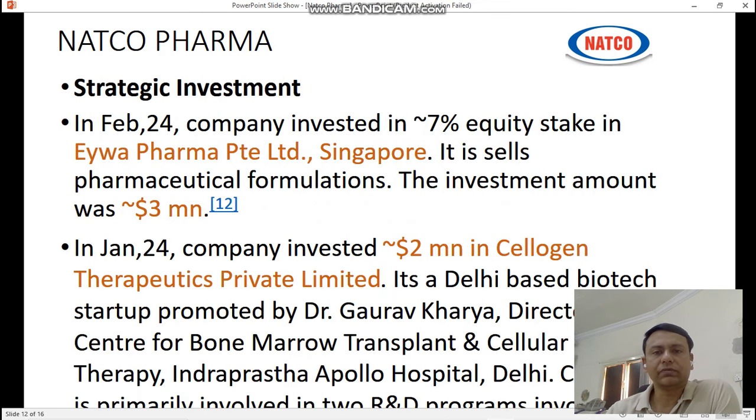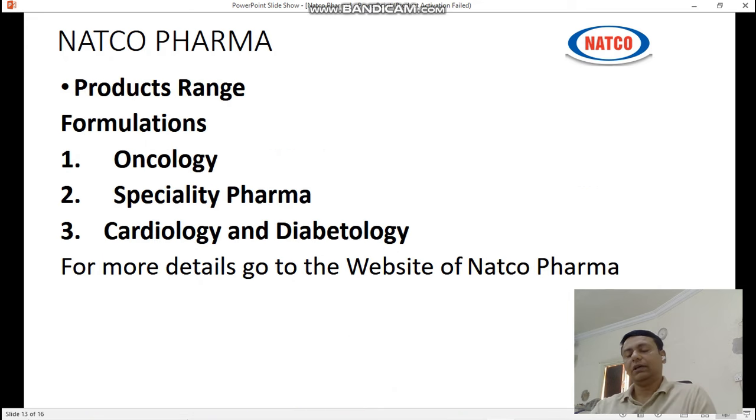Other strategic investment. They have around 7% equity stake in Eva Pharma Singapore, right? Now, another investment in Celogen Therapeutic Private Limited. It's a Delhi-based biotech startup promoted by Gaurav Kharia, director. They work for bone marrow transplant and cellular therapy. Okay, so they themselves are doing good and they identify few good companies and invest in them, right?